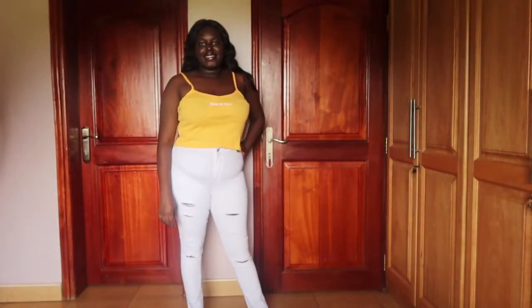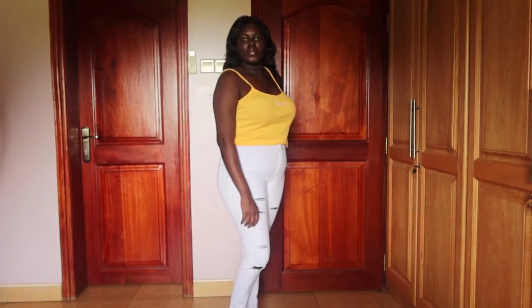I paired it with this together, but you can also pair these pants with other tops, with a bodysuit, with yeah, the colors which look good on you. And I got this blouse in a size 14 as well, and it was 24,000 shillings, Ugandan shillings.